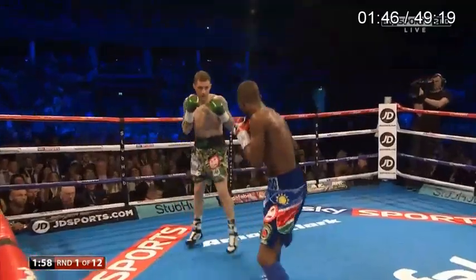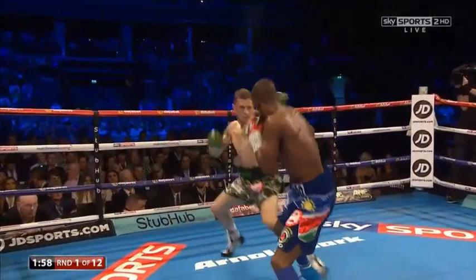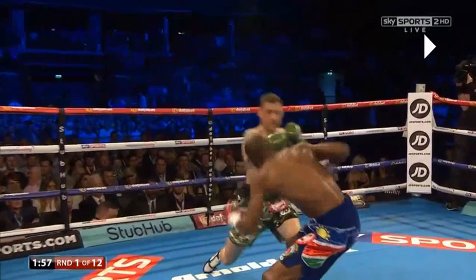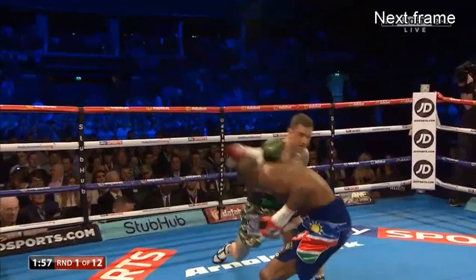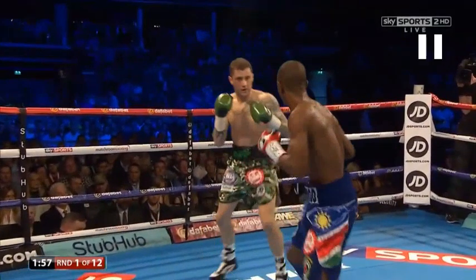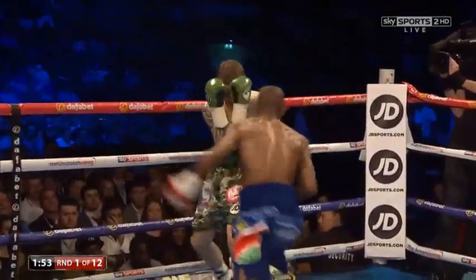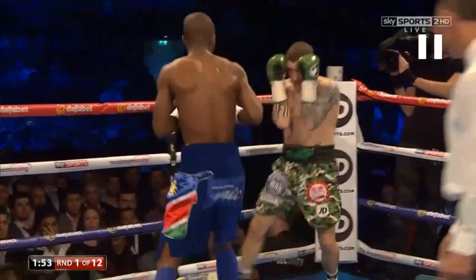Not bad, good head movement right there. I wonder if Ricky Burns was trying to time him coming in too. But Ricky Burns basically does the same exact motion, a throwaway jab, right? Throwaway jab and then explode into a right hand. But he doesn't go for the body, he goes for the head and doesn't have nearly the same success that Indongo is having. Again, same style of offense.